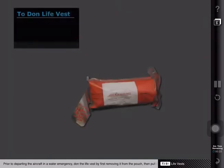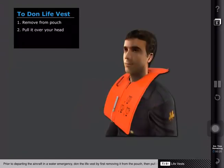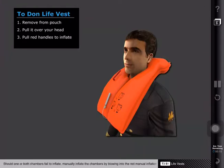Prior to departing the aircraft in a water emergency, don the life vest by first removing it from the pouch, then pull it over your head. After exiting the aircraft, the vest should be inflated by pulling down on the red inflation handles. Should one or both chambers fail to inflate, manually inflate the chambers by blowing into the red manual inflation tubes. All life vests have a water-activated battery that automatically illuminates a light on the side of the vest.